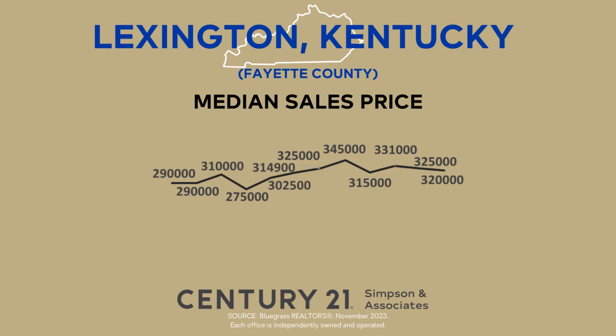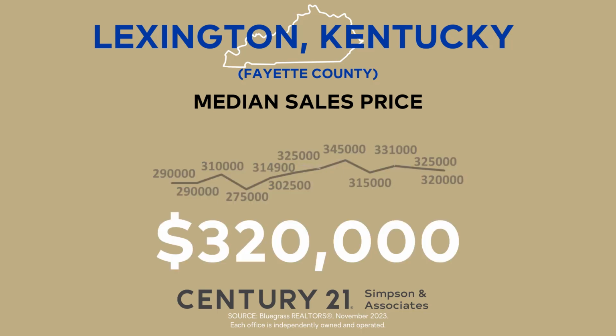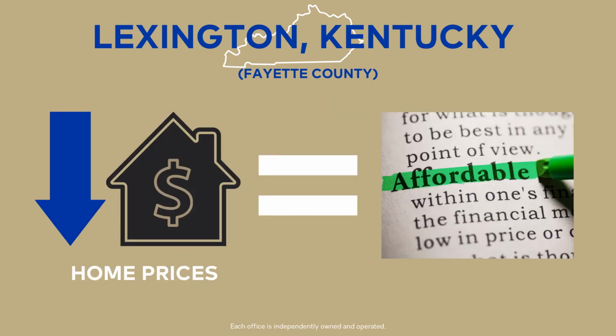In November 2023, the median sales price for a home in Lexington, Fayette County stood at $320,000. This reflects a decrease of 1.5% compared to the previous month, but the median sales price is up 6.7% over last year. For buyers, any decrease in median sales price is good news.